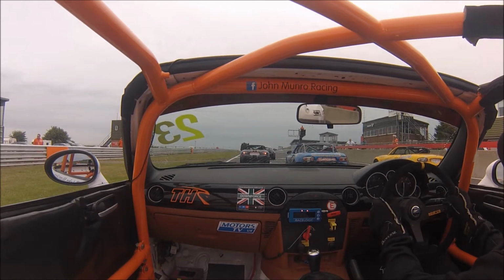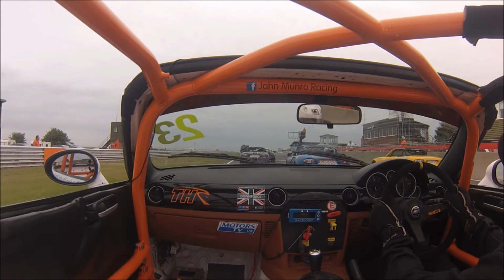The last few rows of the grid are just in position. It's a capacity grid for the Mazda MX5 Supercup. The board is up, the 5-second board. Are you ready to get racing underway at Snetterton? It's a bit blustery, it's a bit wet. It will not slow any of these competitors out here today.